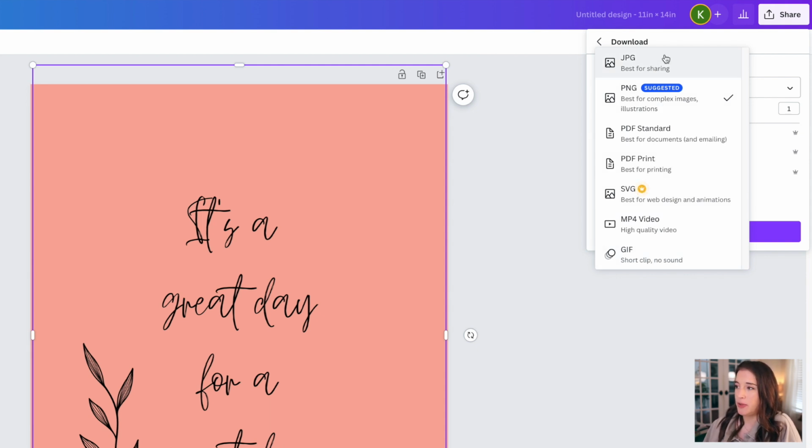So we don't need to use all of these, but if you are selling on Etsy and this is your typical digital printable file or something similar, I would say the most popular file types on Etsy to be sold for these are JPEG, PNG, and PDF, either standard or print. SVG would be used if you were creating a cut file for something like a Cricut machine or a Silhouette machine, but in general, if it's something like a wall art print or something like that, you're going to look at JPEG, PNG, and PDF.